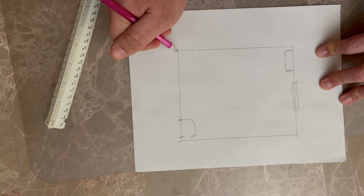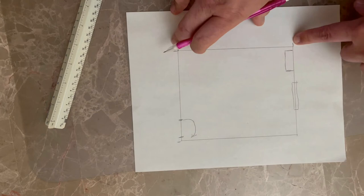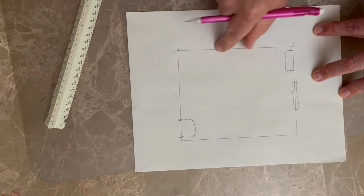So on this wall here, this is a big unobstructed wall. When I keep talking in my blogs about unobstructed walls, and your biggest furniture goes on an unobstructed wall, this is what I'm talking about. This is the biggest wall in the space that doesn't have something on it. And that's where you want to put probably the majority of the furniture.